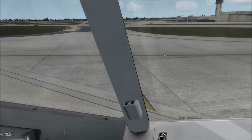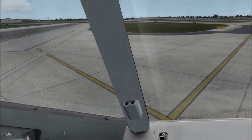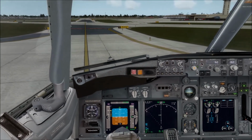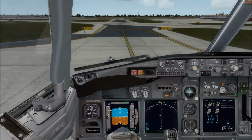Yep, and we will join, let's see what taxiway this is rather. This appears to be Kilo. Okay. There we are, welcome to Midway guys. We'll get the aircraft cleaned up and we are taxiing in to gate Alpha 15.